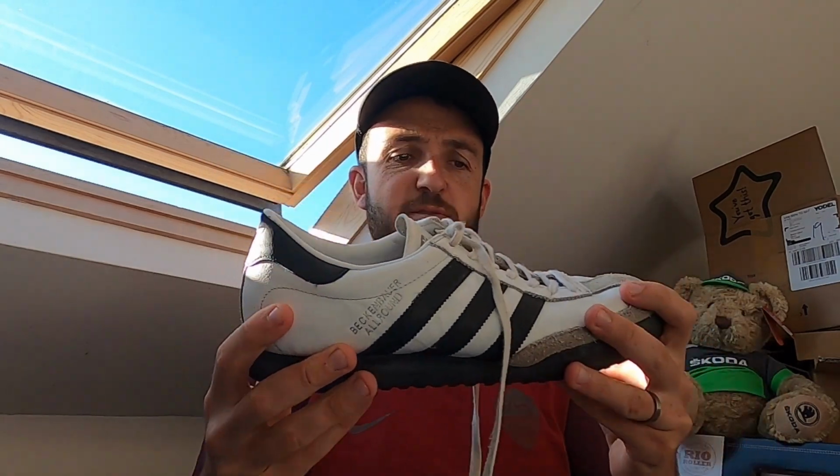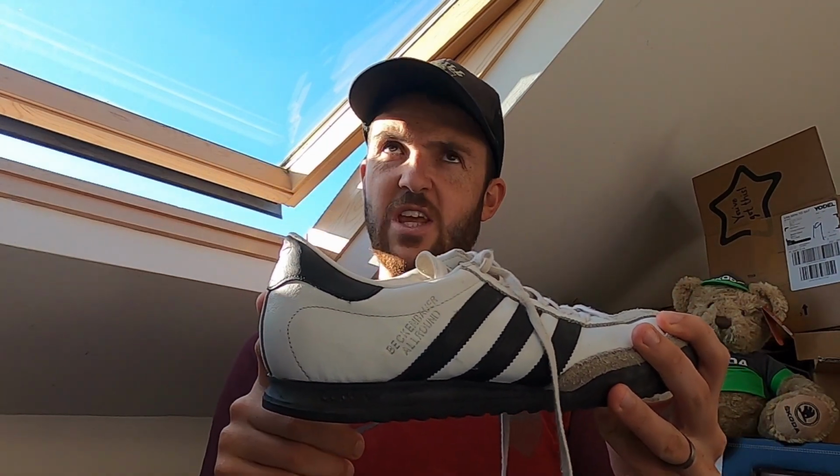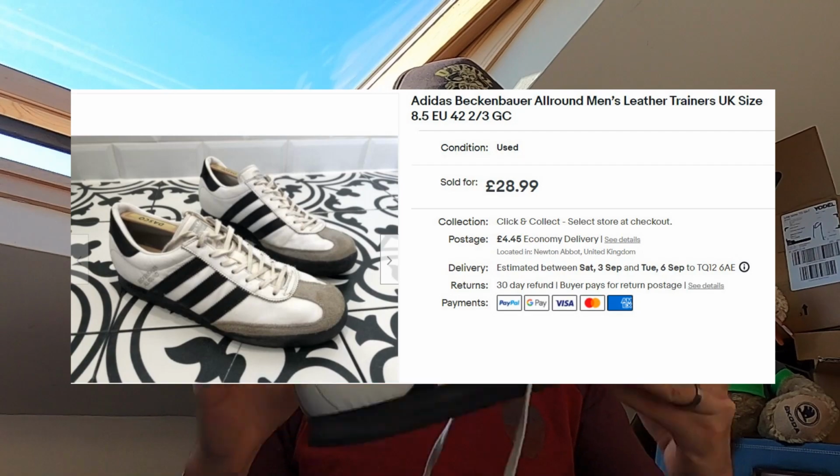Really popular shoe, nice size. They are a UK 8.5. They've gone for £28 plus postage, so yeah, super sale from £2.50.